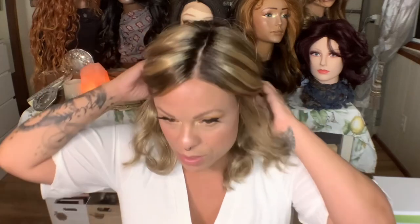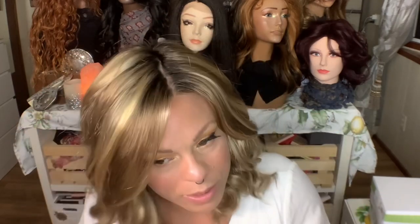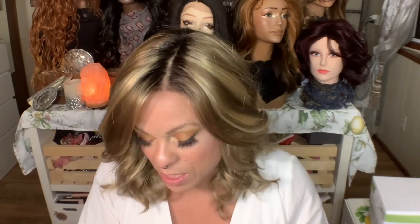I wanted to do another styling video with some different types of things. Oh my gosh, yeah. So maybe I'll use this wig to do it. I have like this sort of braided thing. If you'd like to see a styling video with this wig, let me know down below.